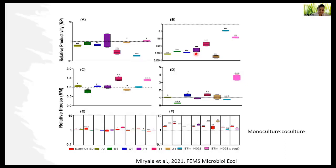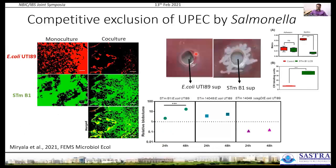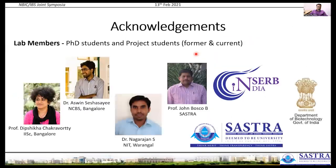So this says that the cell populations are predisposed to form biofilm, and again we have done the quantitative analysis. Exclusion was shown by Salmonella, and here I'll wrap up.